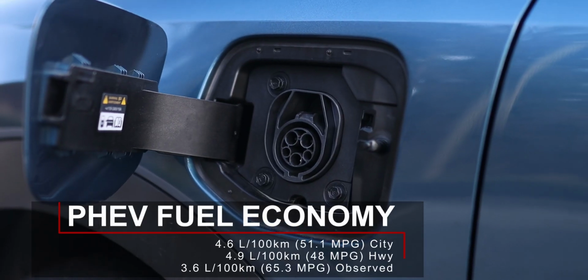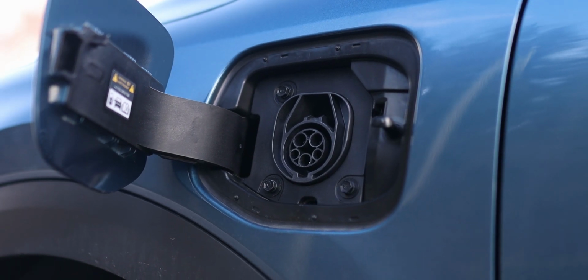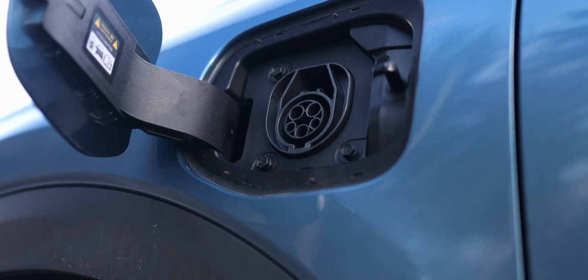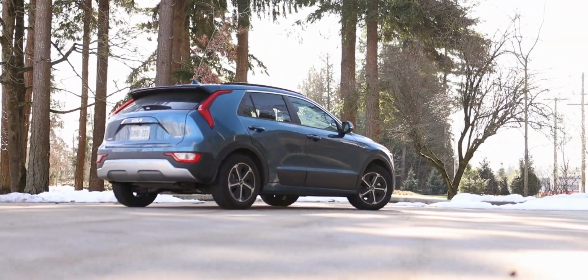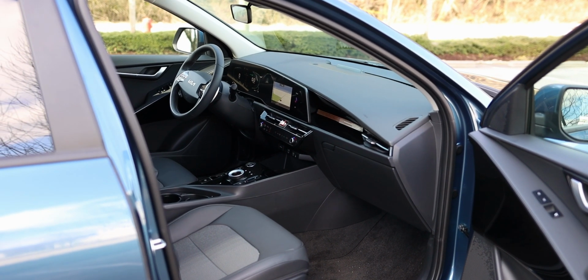To recharge the Niro PHEV, you can use a regular wall socket, in which case it'll take approximately 10 hours to fully recharge. Or you can use a level 2 charger, in which case it'll be fully recharged in just under 3 hours.